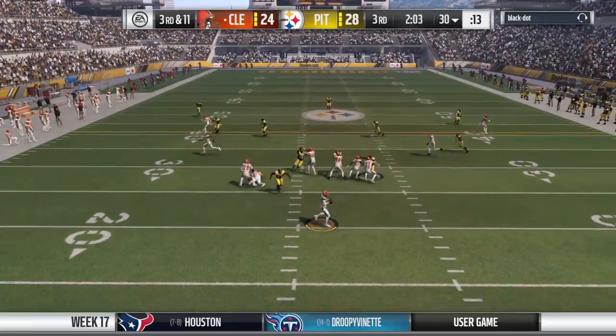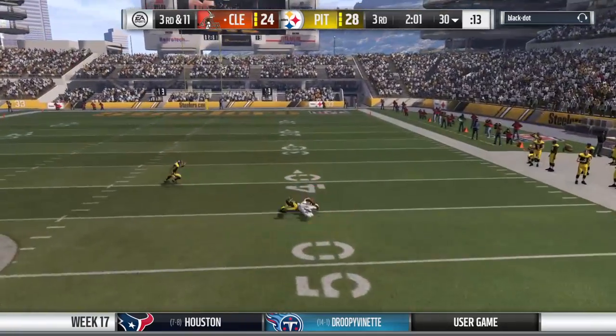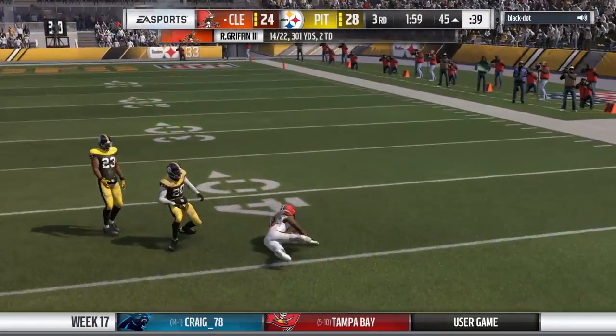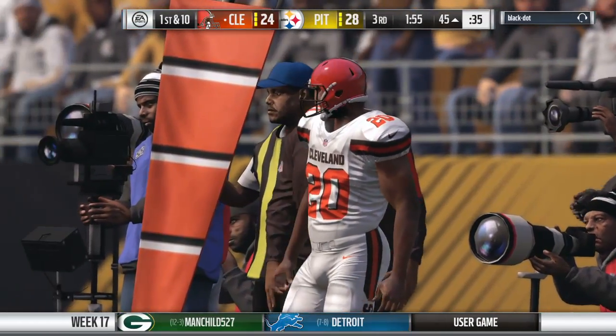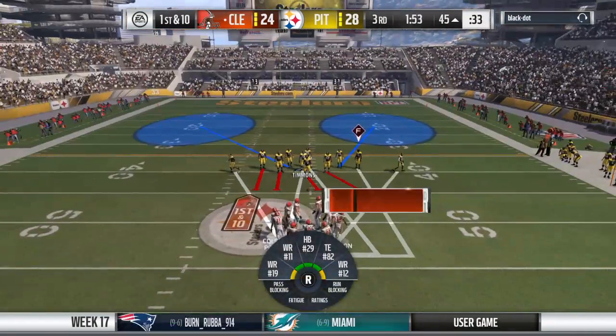From the gun on 3rd down, Griffin. Oh, a battle for it here, and this will be caught. And they pick up 25 as they convert on 3rd. Now the offense lining up 1st and 10.